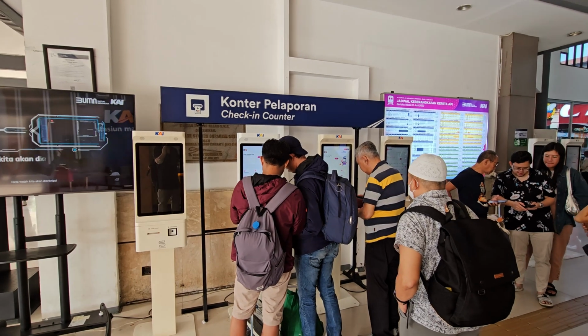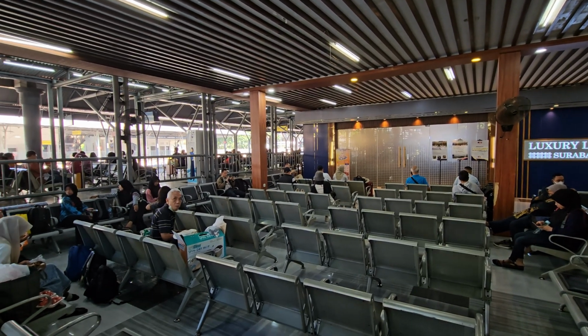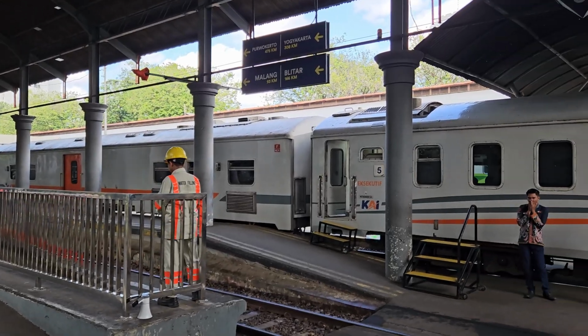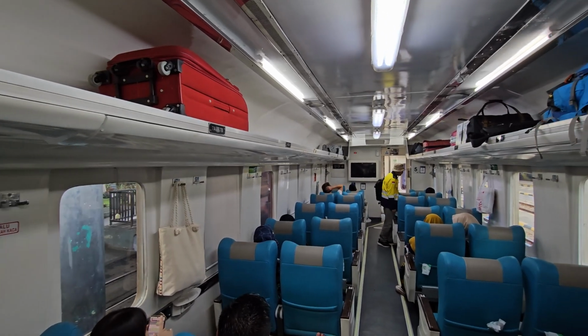Indonesian trains are modern, comfortable and on time. To buy tickets online, use the website ticket.com. You are provided a barcode once the booking is paid and you will have to print out the ticket at the train station. There are 3 seating classes, economy, business and the best is executive.